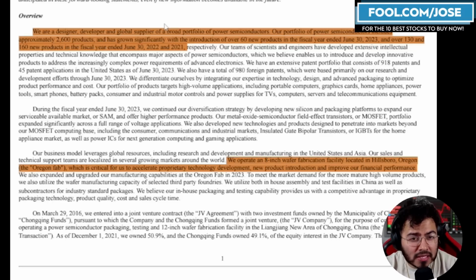Right now, they have approximately 2,600 products. So we can see they have a lot of products in their catalog. And they mentioned that in just 2023, they introduced about 60 new products. In 2022, about 130. In 2021, about 160 new products.